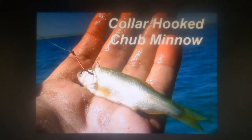Another way of rigging a mid-sized minnow is with a collar hook. Now, this is not as secure against bait stealers as the previous method, but it allows you to fish the bait in a more normal forward motion for those rare times when the fish are being a little bit picky.